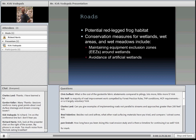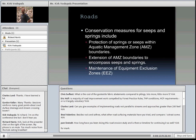Conservation measures for seeps and springs, where other aquatic sources can exist. This includes protections of these seeps and springs within riparian zone boundaries, as well as extending those riparian boundaries to encompass those seeps and springs that are nearby. And we have equipment exclusion zones in these areas too.